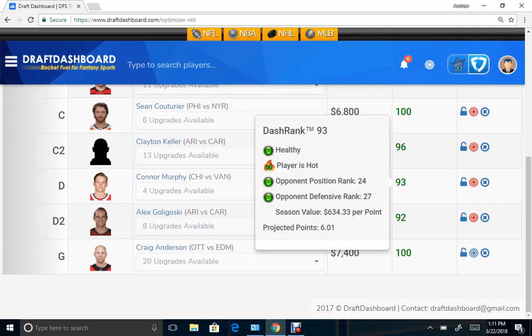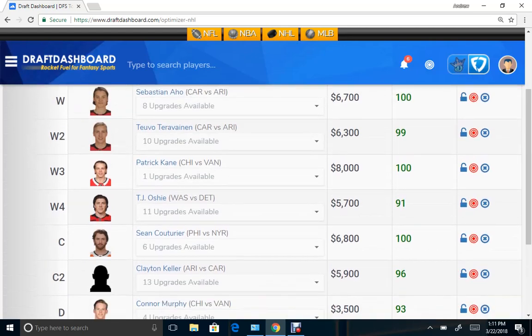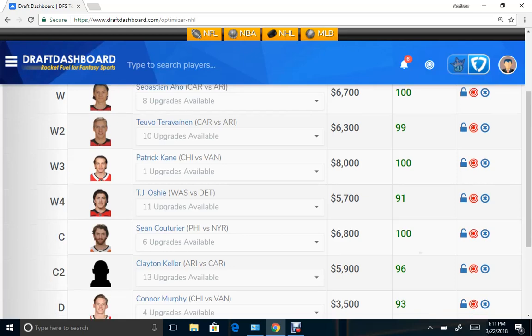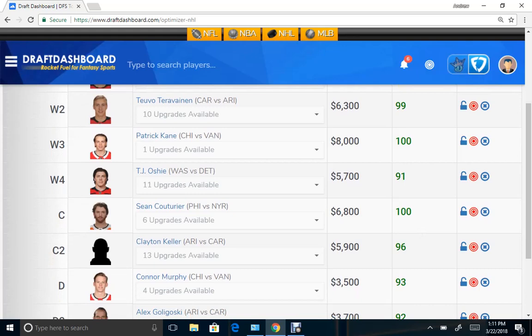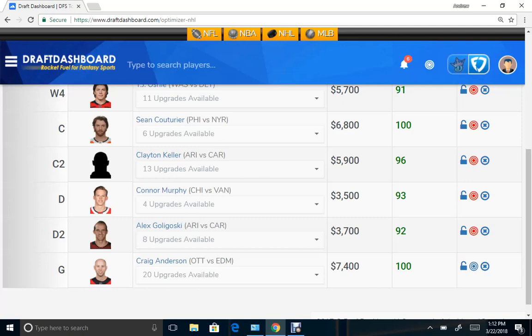But now that I've watched these players, I'm going to take another look. We've got Aho and Teravainen from Carolina, which is a good stack together, along with Kane at the wingers, with Oshie from Washington and Couturier, as I review. That's looking very nice. In fact, with these defensemen as well, Murphy and Goligoski from Arizona, it's a fine lineup there. And this guy is saving us a ton of money at only $3,500, but he's a decent floor play, which I know from my research means that he gets blocks and a couple shots on goal per game. So it just means that he's going to get you at least a few points on FanDuel.